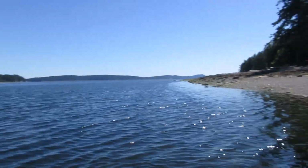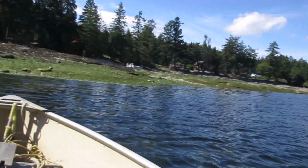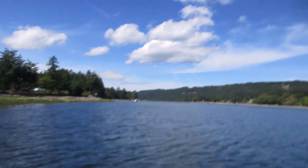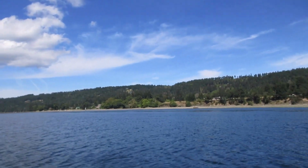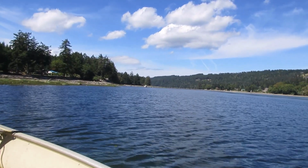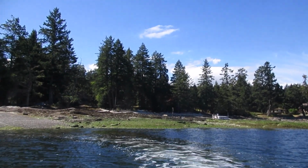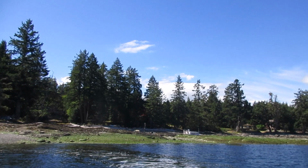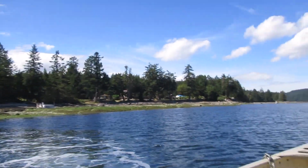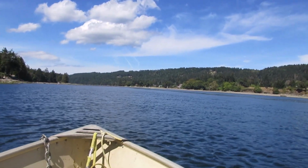So, woohoo, we're off. You missed my very graceful entrance into the boat. No such thing as good clothes anymore for me, or shoes. Turning around. There's the marker over there. We have to make a straight line behind that hydrofoil, which goes to Kitsilano, by the way. And we're off. So, bye.